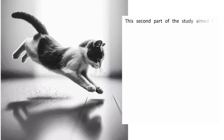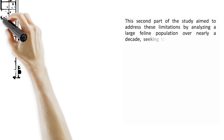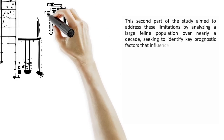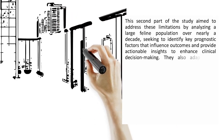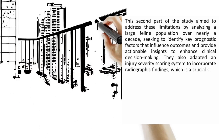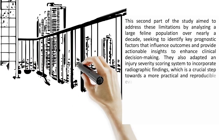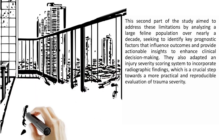This second part of the study aimed to address these limitations by analyzing a large feline population over nearly a decade, seeking to identify key prognostic factors that influence outcomes and provide actionable insights to enhance clinical decision-making. They also adapted an injury severity scoring system to incorporate radiographic findings, which is a crucial step towards a more practical and reproducible evaluation of trauma severity.